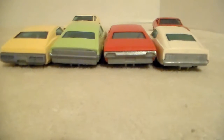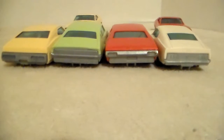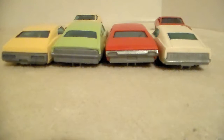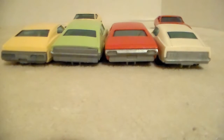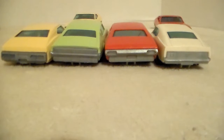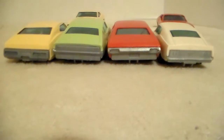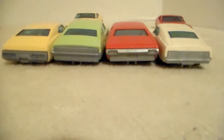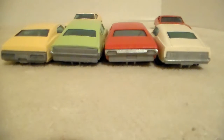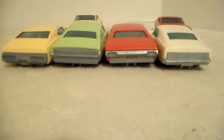Alright, here's you some shots of the backs. And if you look at the yellow Montego and the red Torino, as true with any other car manufacturer, those two cars were probably built on the same production line, just different badging, different front ends. But again, good looking rear ends on the car. My favorite out of this whole lot has got to be the Montego.